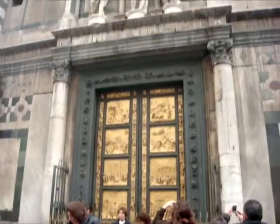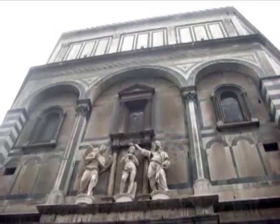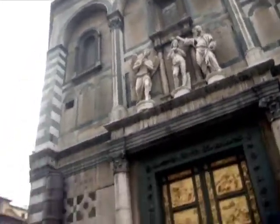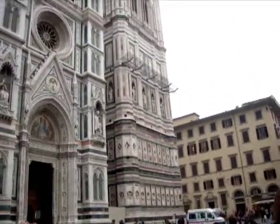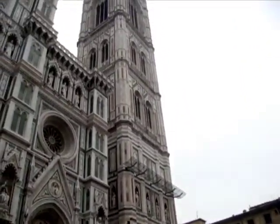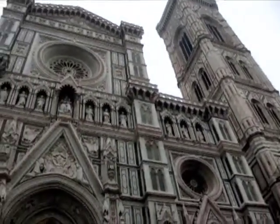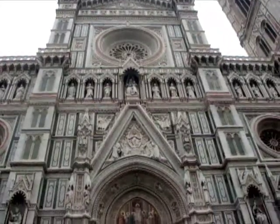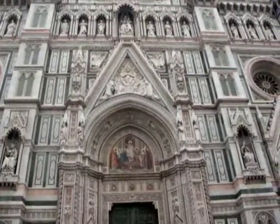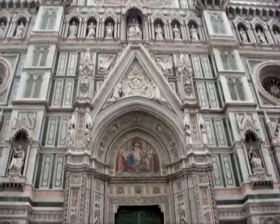Here are the Gates of Paradise. The originals are in a museum, and just part of the baptistry. As you can see, it's really dirty, but they've stopped traffic in the piazza, so hopefully things will be cleaner in the future. There's the bell tower, the Campanile, and then this is just the face of the church, and there are lots of different statues and just really intricate marble working, so it's very, very pretty.